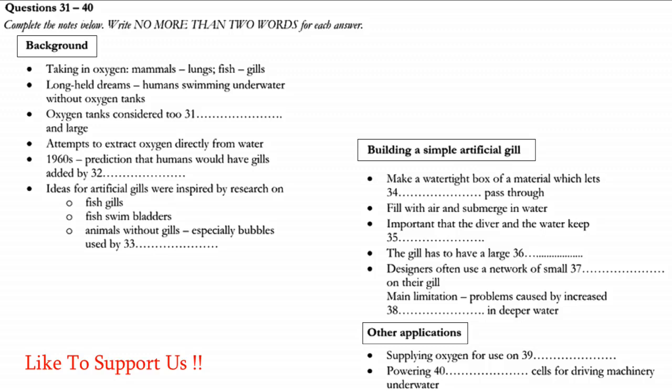Starting with the background. As everyone knows, all living creatures need oxygen to live. Mammals take in oxygen from the atmosphere by using their lungs, and fishes take oxygen from water by means of their gills, which of course in most fishes are located either side of their head.